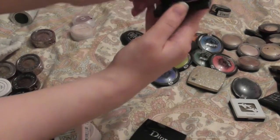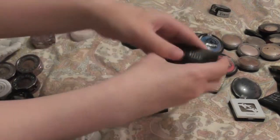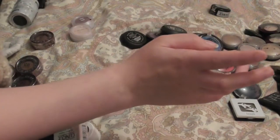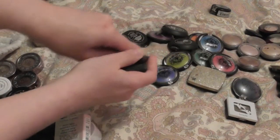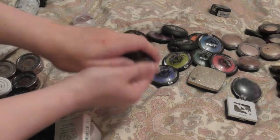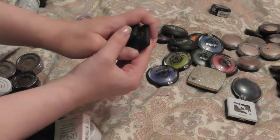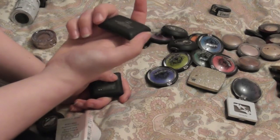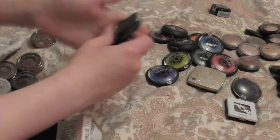2 from Dior. This one is in Reflection, and this one is in Fever. My 2 NARS shadows. This one is in Ashes to Ashes, and we also have Lhasa, which was limited edition a good long time ago, but I think they've made it permanent now. It is quite old, and I can't remember the last time I used it, but I'm going to make a conscious effort of trying to get some use out of it.